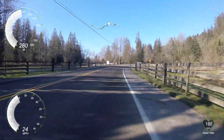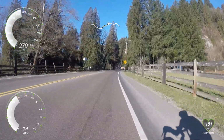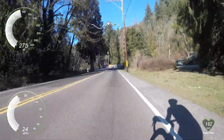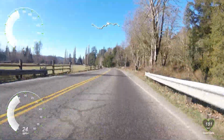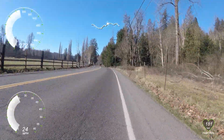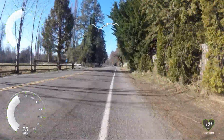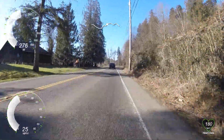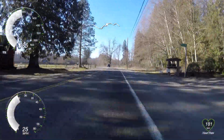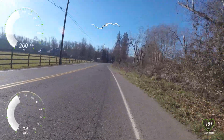Now, if you look at my heart rate, it's sitting at 179. I'll hit 180, and once I get into the final sprint, I'm in the mid 180s. But my max heart rate is well into the 200s, so I'm sitting very low. I could easily have gone a little harder, and in fact, I probably wish I had, because I was only 12 seconds off the podium. But that's okay. I was really trying to pace myself, and I was making sure I had fuel in the tank on the way back.